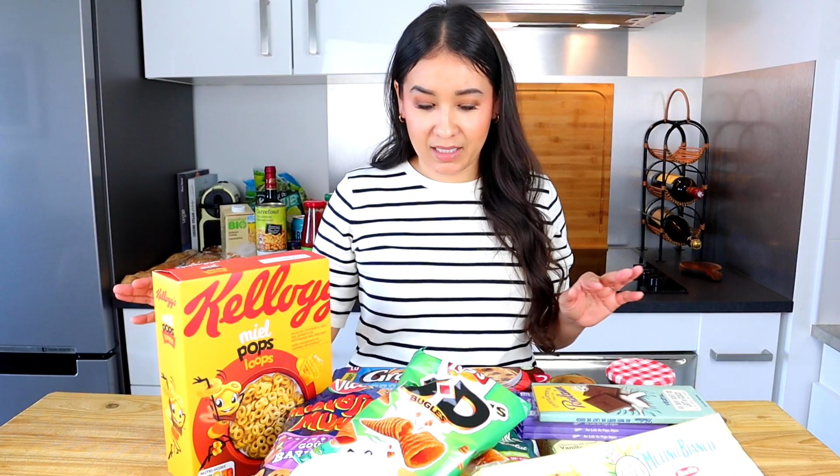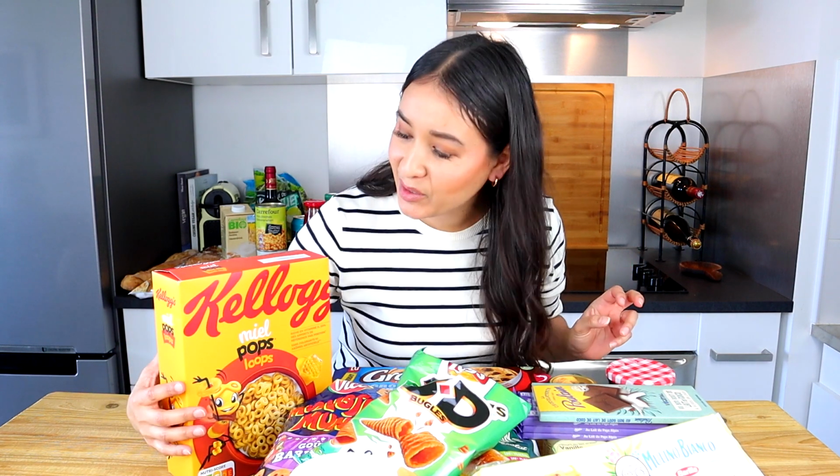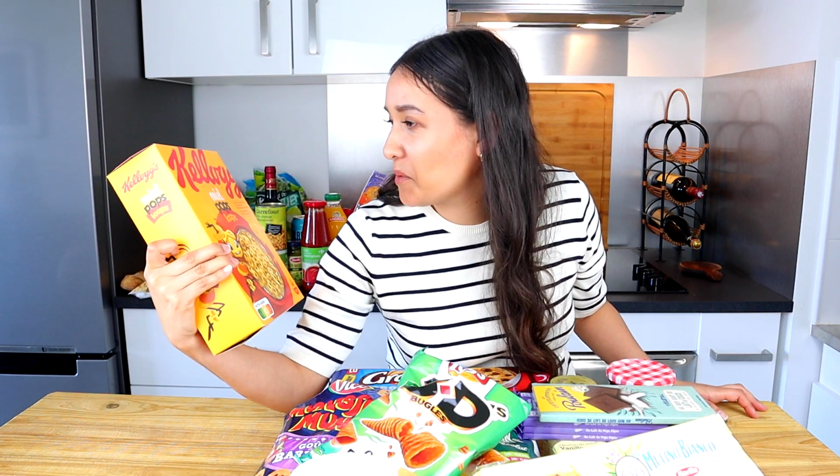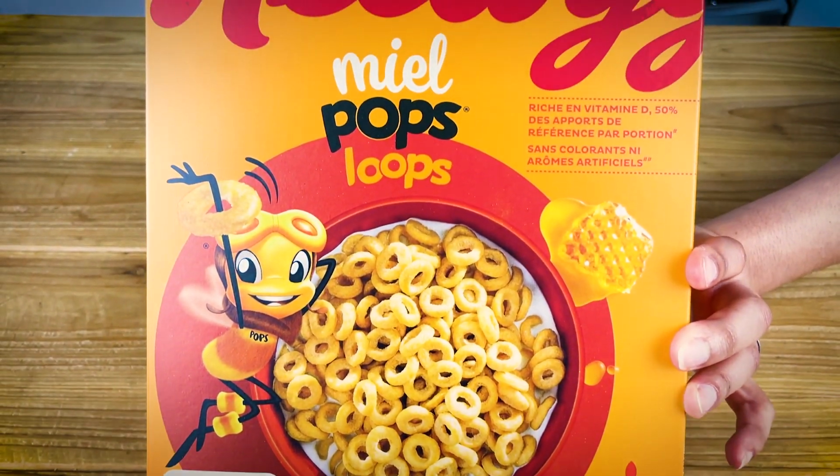Okay, first things first, let's do Paul's cereal. Paul always switches it up. He likes choco something. It's like chocolate cereal. He just found these ones, Miel Pop, so they're like Honey Nut Cheerios.